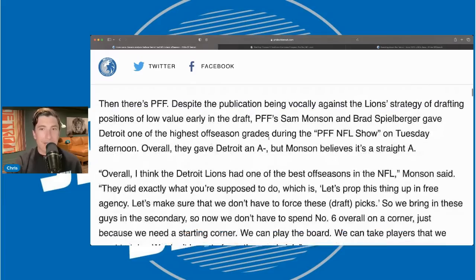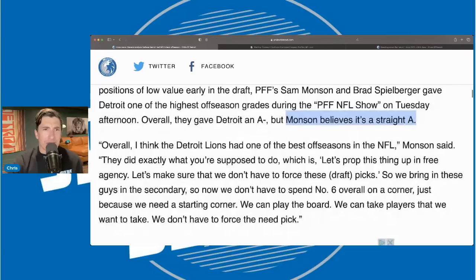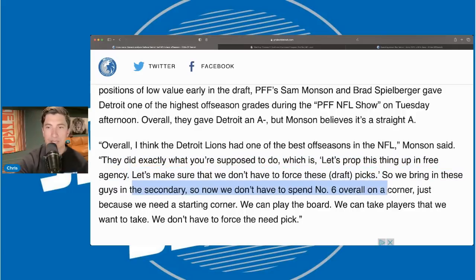And then, hey, PFF comes out and they gave Detroit an A- or an A. Overall, I think the Detroit Lions have one of the best offseasons. Combine their free agency with the draft. He said they did exactly what you're supposed to do, which is, let's prop this thing up in free agency. Let's make sure we don't have to force draft picks. So we bring in these guys in the secondary. Now we don't have to spend the number 6 overall on a corner just because we need a starting corner. You can play the board.